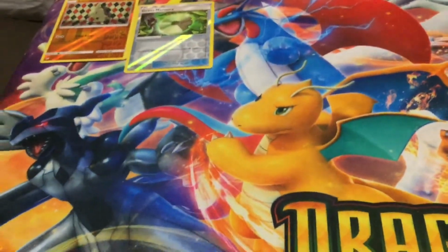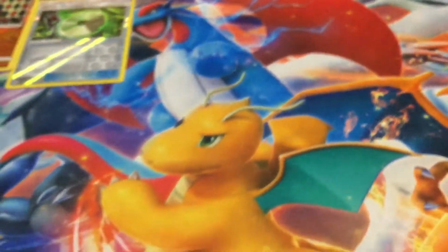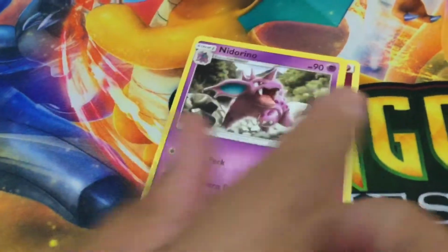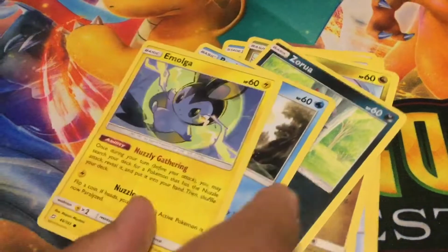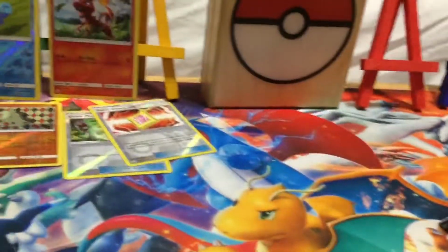All right, Team Up. You're my favorite set. This is the first set that brought the double Pokémon in one card. And you're going to do me like that, Team Up. Dratini. Fairy Charm. Reverse. And nada. Oh gosh, guys. We only have three left. Nada. Walgreens, I'm not going anymore to Walgreens to get Pokémon cards.